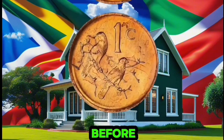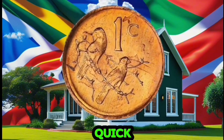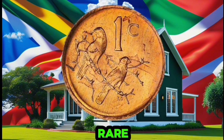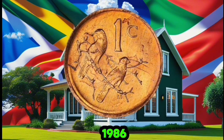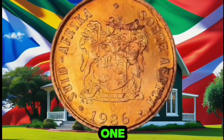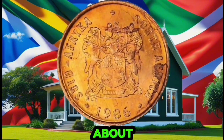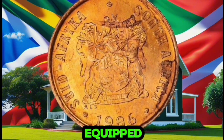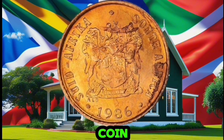Before we wrap up, I've got a few quick tips for you if you're new to coin collecting, or if you're interested in finding more rare coins like the South Africa 1986 1-cent one. 1. Research. The more you know about different coin types and minting years, the better equipped you'll be to spot a valuable coin in the wild.